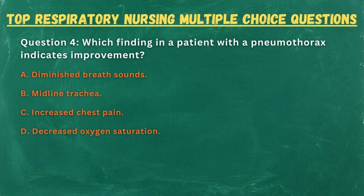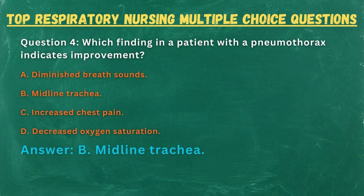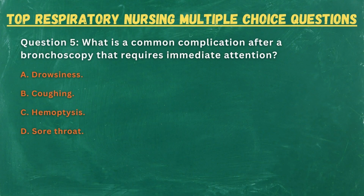Question 4. Which finding in a patient with a pneumothorax indicates improvement? A. Diminished breath sounds. B. Midline trachea. C. Increased chest pain. D. Decreased oxygen saturation. Answer. B. Midline trachea.